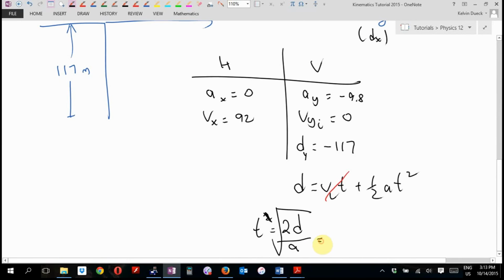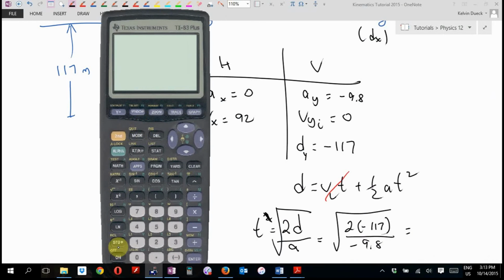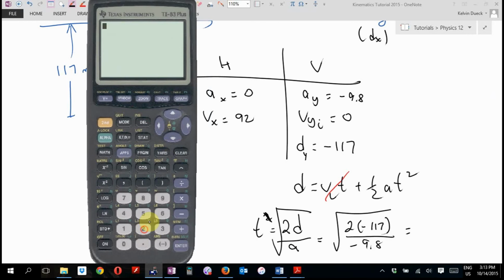In this case, it would be 2 times negative 117 divided by negative 9.8, square root. 4.88. Is this my final answer? No, I'd carry some extra sig figs for the time. Like you could say 4.9. I'm telling you, your range is going to be off by a fair chunk. You could say 4.89, and you'd probably be okay. You know what? Since I know I'm going to use this, I'm going to go 4.8865.